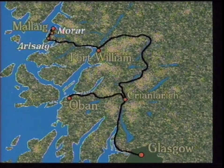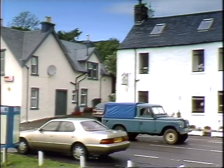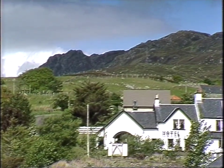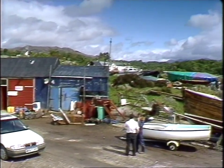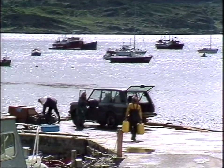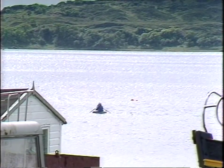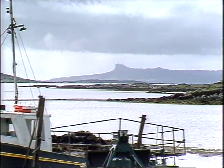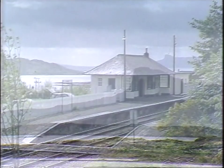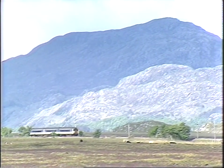There are still two more stops before Mallaig, Arisaig and Morar. Arisaig is warmed by the Gulf Stream, and life is calm and relaxed. The village is famed for its glorious seascape, and the tiny quay provides cruises to the small isles of Rum, Eigg, Muck, and Canna. Britain's most westerly station, the line runs north over Keppoch Moss, a great expanse of peat moor.